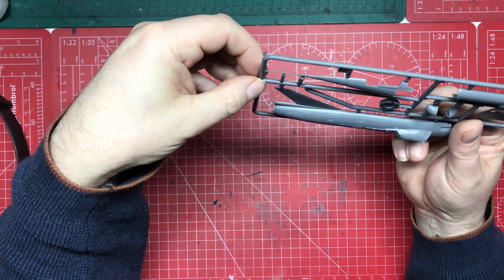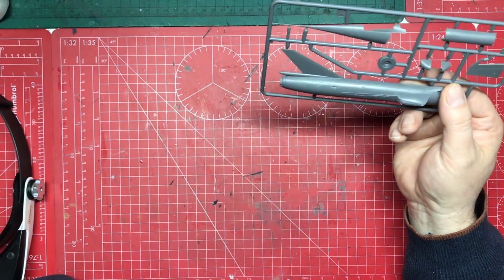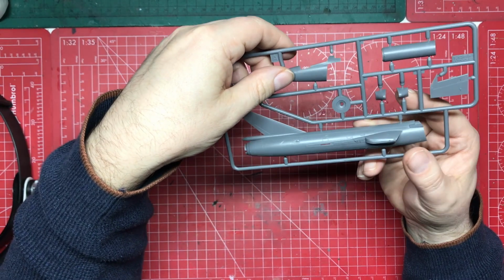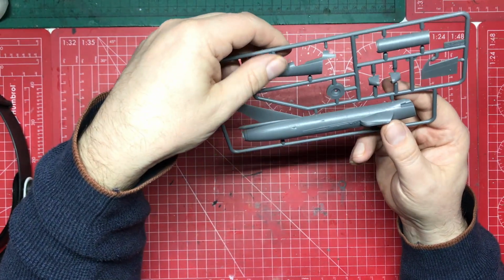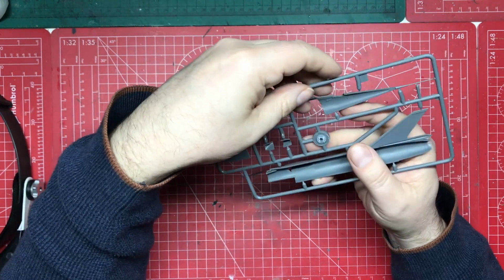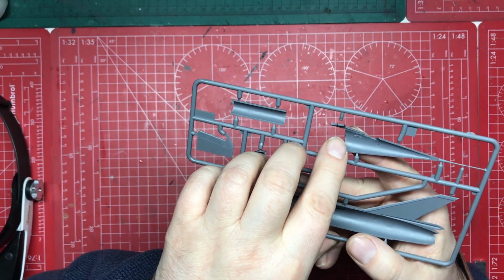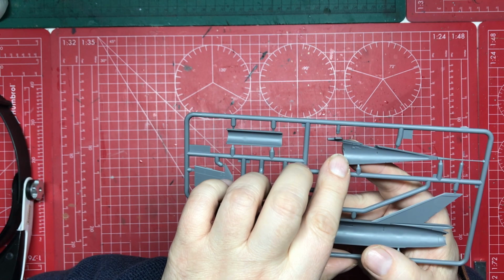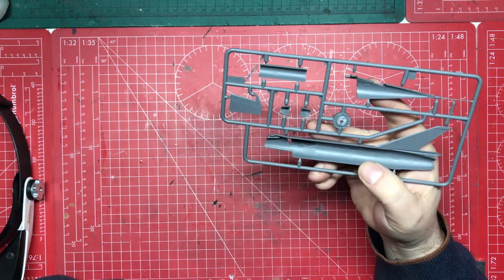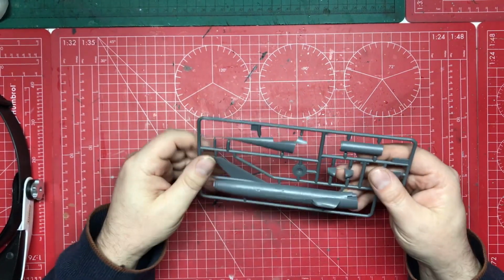And then we've got this very, very long, thin bit of nose there. That'll be interesting. But the detail that we've got is nice and crisp. There's no sink or issues like that. And we've got a little bit of detail, some electrical boxes of some type, switches and dials, and some wiring, so that will look nice, painted up and given a wash. Nothing wrong with that.